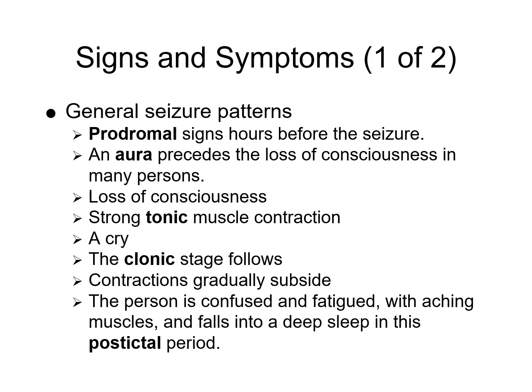Prodromal signs occur in some people, such as nausea, irritability, depression, or muscle twitching, hours before the seizure occurs. An aura, like a peculiar visual or auditory sensation or smell, occurs immediately before loss of consciousness in many people. Loss of consciousness occurs and the individual falls to the floor. Strong muscle contractions resulting in flexion followed by extension of the limbs and rigidity in the trunk are known as the ictal phase. A cry escapes as the abdominal and thoracic muscles contract, forcing air out of the lungs. The jaws are tightly clenched and respiration ceases.